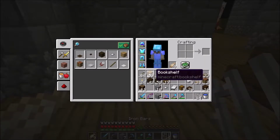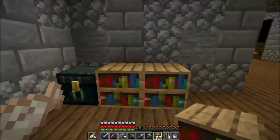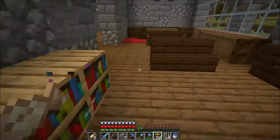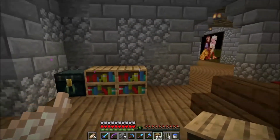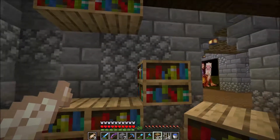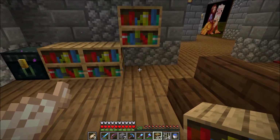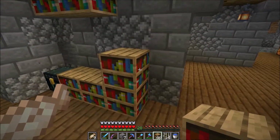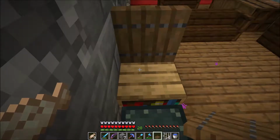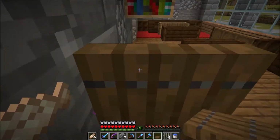Let's put some bookshelves here. And oof, that's awfully contrasty. I wish we could make some custom wood bookshelves, like dark oak bookshelves, but that's okay for the moment. We'll put some up here. And then we can make some cabinet stuff going on there. Put some there. The spruce trapdoors can go here. Whoop, nope, not like that. Like that.